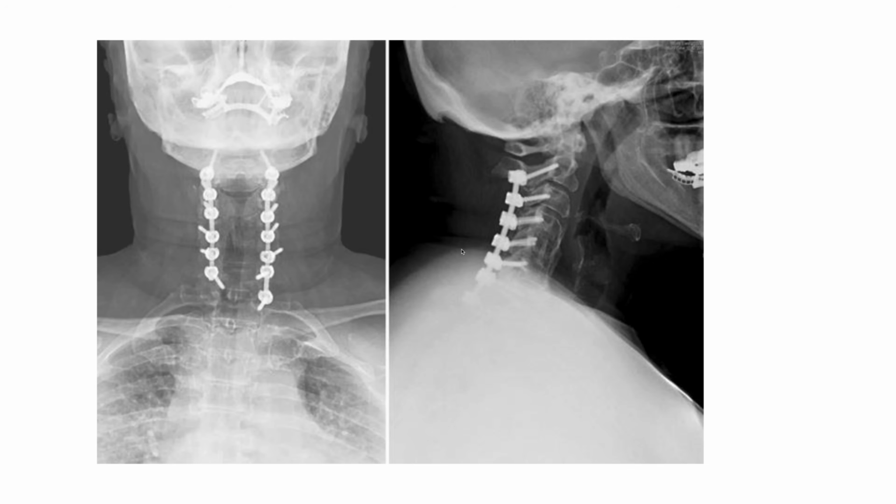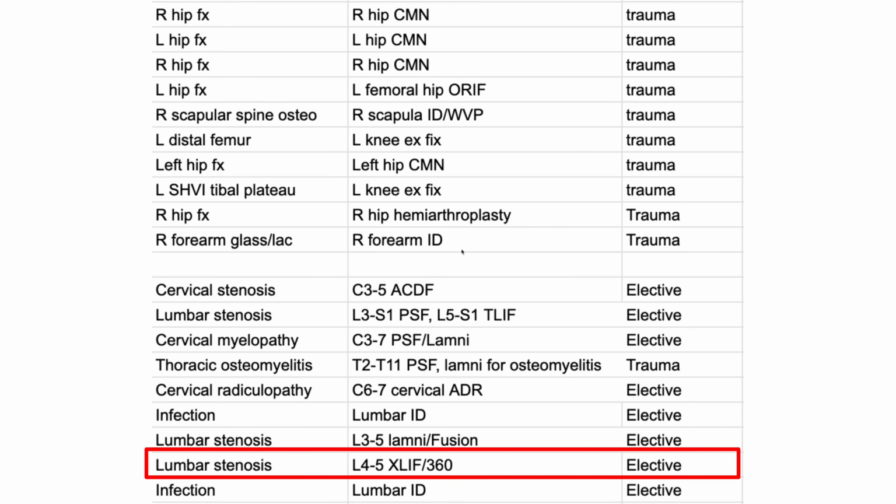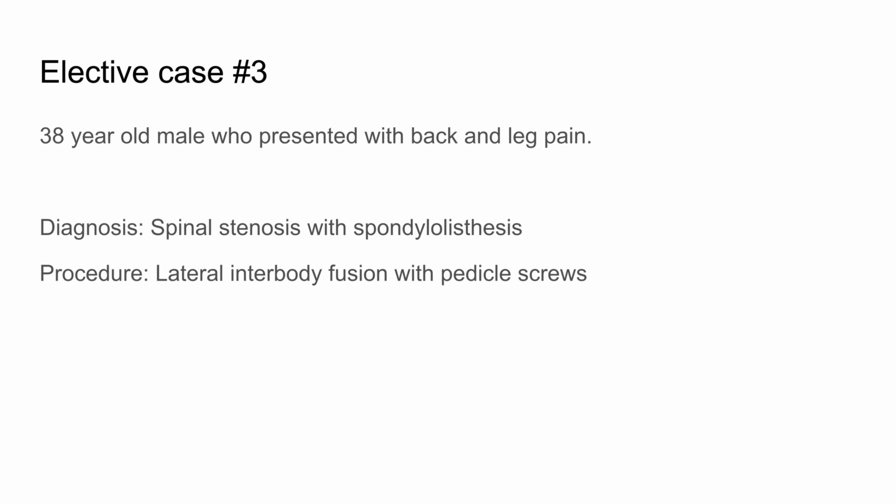The next patient had what's called spondylolisthesis, which is a slippage of their vertebrae. She had really bad back pain, and also really bad leg pain. So the diagnosis was spinal stenosis, and then my procedure was a lateral interbody fusion with pedicle screws. And this was a case that I did a lot in training.